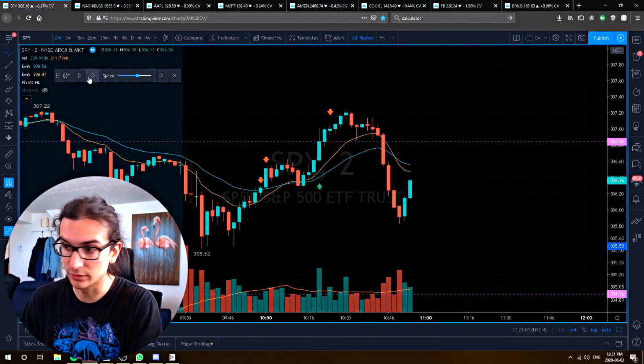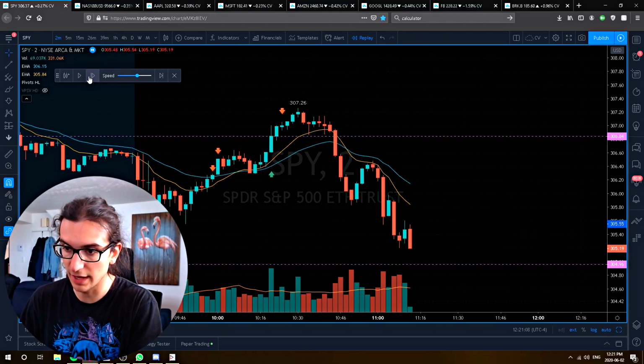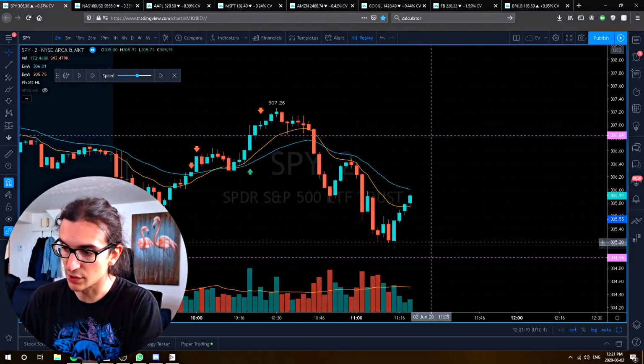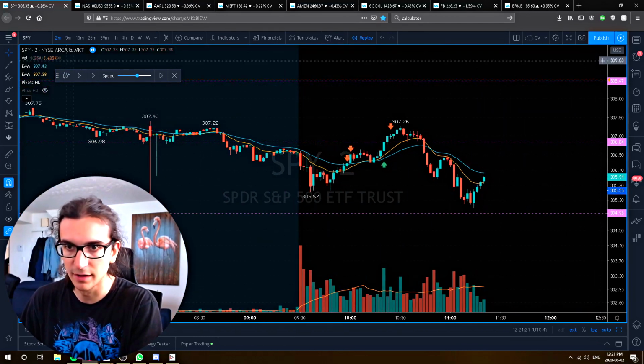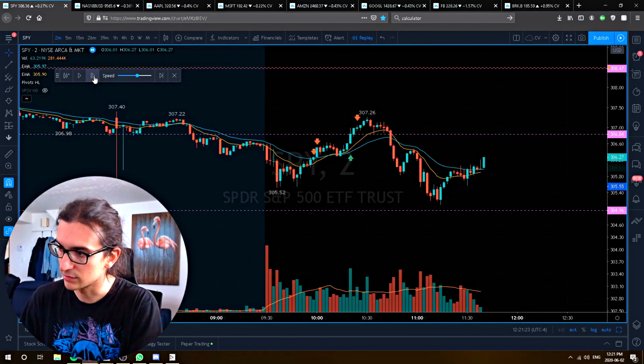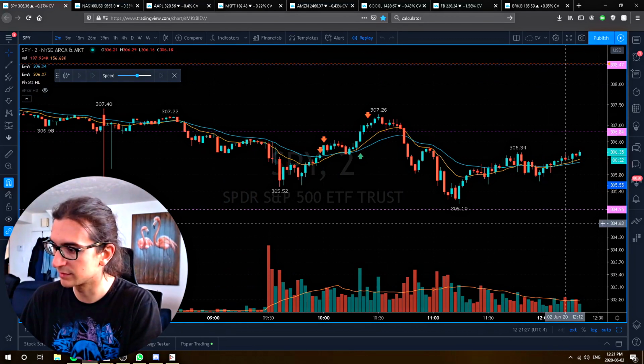A little bit of a bounce here right to the moving average, which resulted in another quick leg down to about 305 or so. And 305, massive support here. Previous resistance around that 305 area, now acting as support. And you can see that the market is rallying off of that level. So we'll see what happens going into the close here.